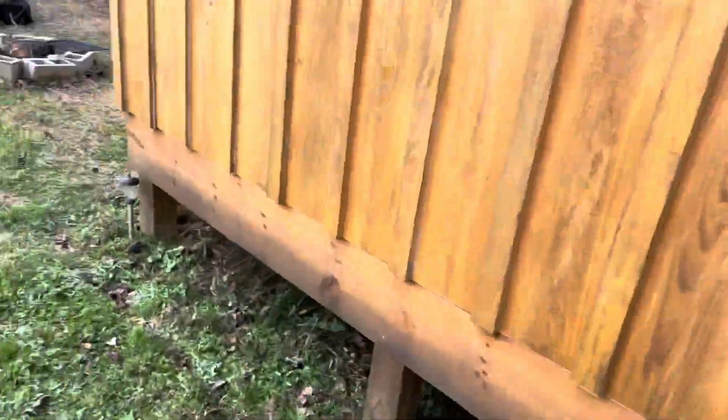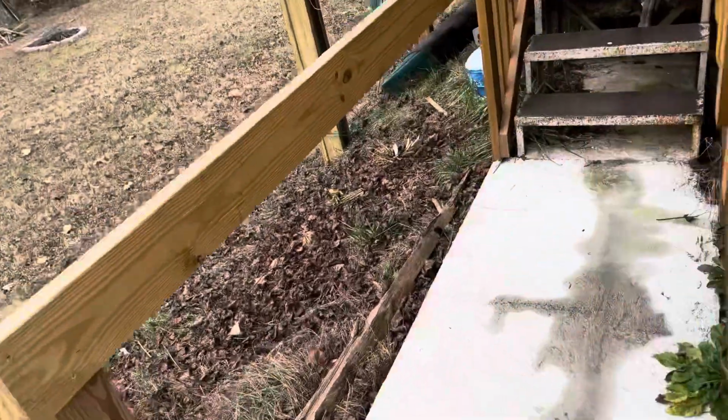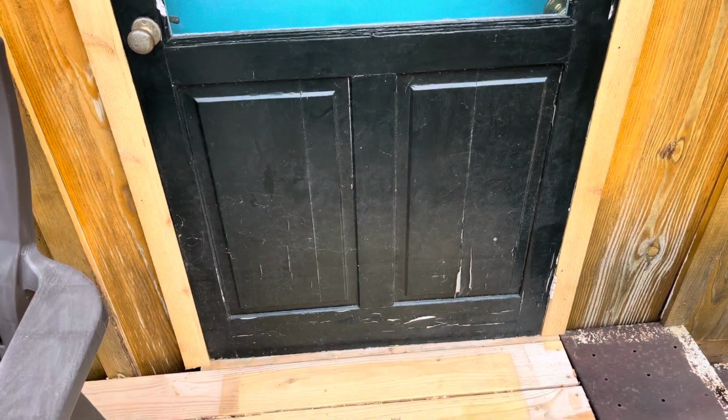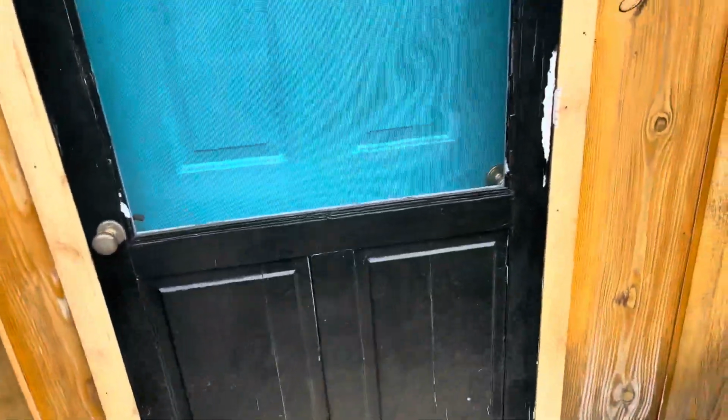I want to try and make it match the back door, which was one I got off a job years ago. So I'm gonna, you know, not completely match it, but this one's got panels on the bottom and screen on top, so I'll do the same thing. This one's a little swollen too. Where?